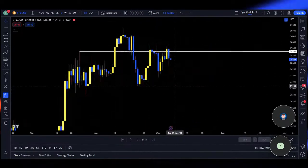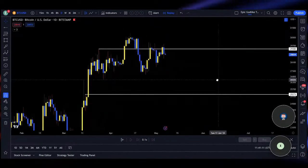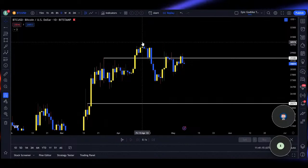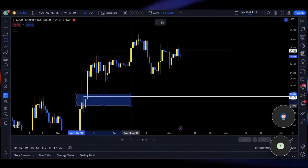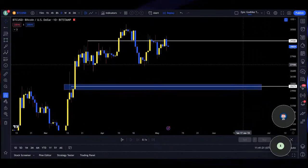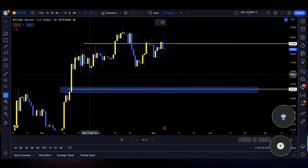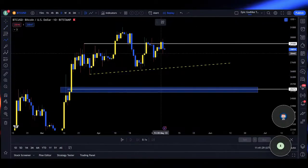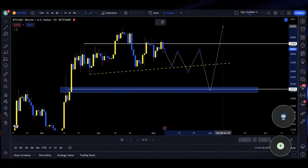Take a look at this one, right? So wait for the price to sweep the low, right? The intention is going up, right? So right now, where is the price going to go? Most probably here, right? It's going to sweep this low. So it's a big range. It's a big daily range like this again. Go down here, then up again.